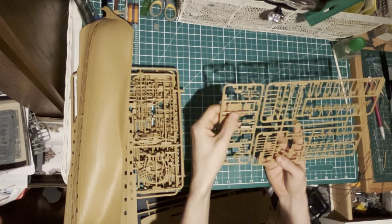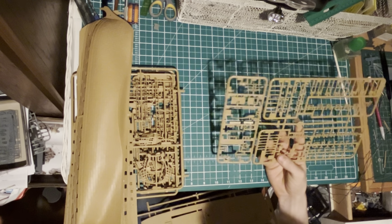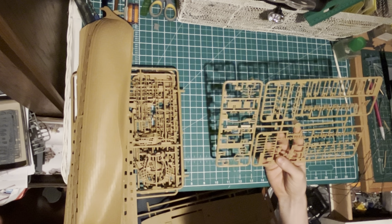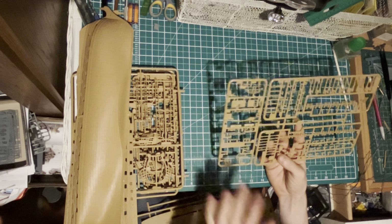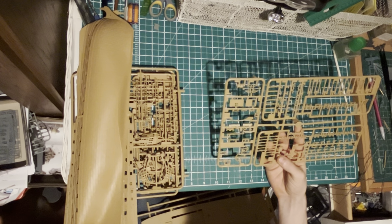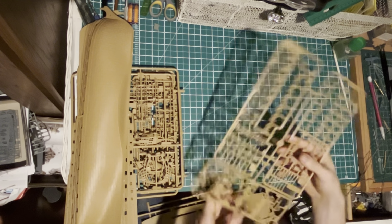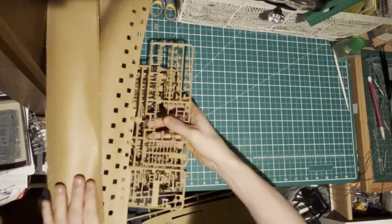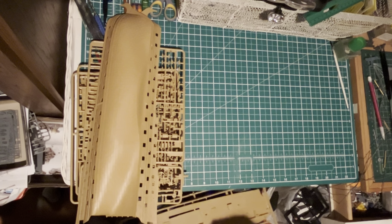I see a window, something for a window, so this might go in helping build up the area that builds up the poop deck. And this part here might go into helping with the detail around the bowsprit. So all in all, more nice detail stuff to help make the ship stand out as a very beautiful model.